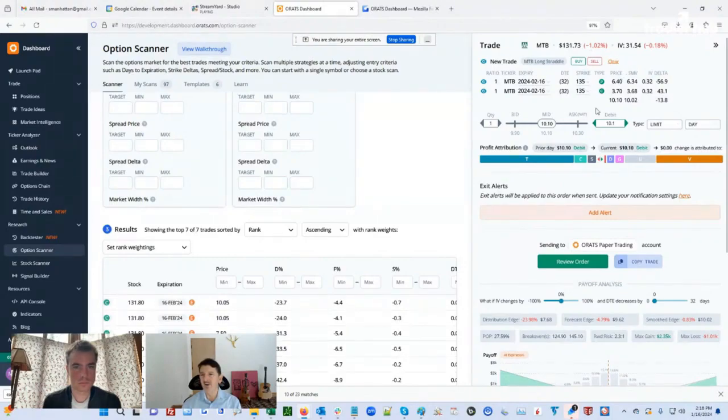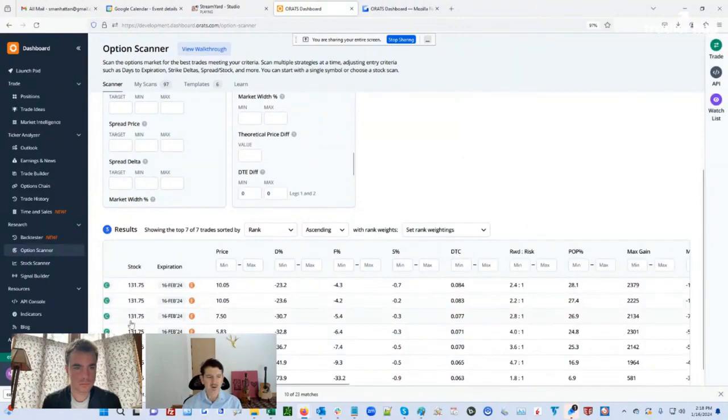10% up is 146, so it has to go almost up 10%. When we saw that, our expectations were probably more around 4 or 5%. So let's look at another one. Maybe that will come up.